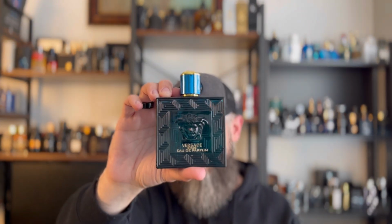So if I could summarize the EDT by saying vanilla, I would probably summarize this one by saying aromatics. You know, it's less sweet, more aromatics. Still a great fragrance. Next, I'll talk about the Parfum.